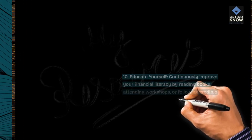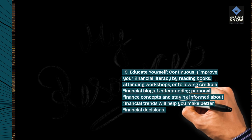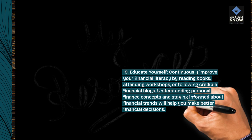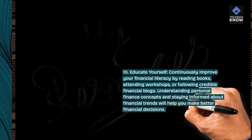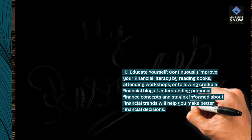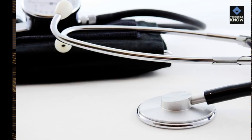10. Educate yourself. Continuously improve your financial literacy by reading books, attending workshops, or following credible financial blogs. Understanding personal finance concepts and staying informed about financial trends will help you make better financial decisions.